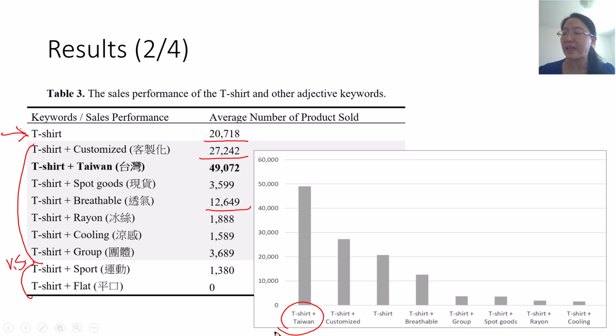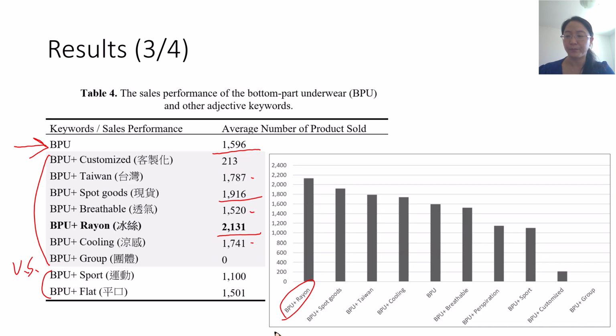Compared with randomly picked keywords, which were not frequently used by Shopee sellers, for example, sport or flat, the seller's performance dropped. The diagram on the right offers a visualization to read the table.